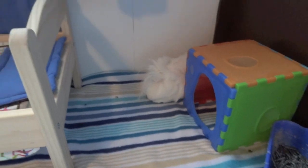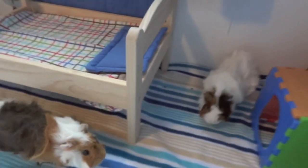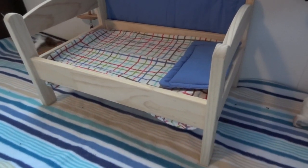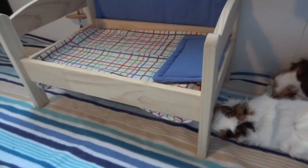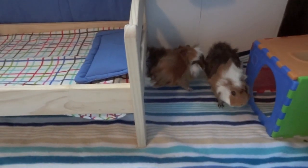And like always, after I clean their cages, they have to rearrange everything. What else is new? Hey, Juno, are you hiding, silly pig? But I thought that would be a nice addition. At IKEA, it was about $24.99, I believe. So it wasn't cheap. It's actually a lot bigger than I thought it was. After seeing it in people's videos, I didn't think it was too big. It's actually quite a large doll bed, but the pigs clearly love it.